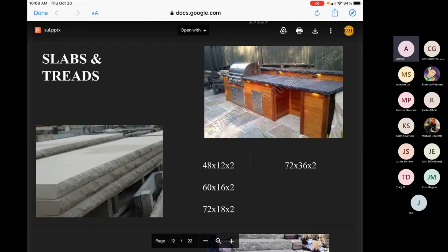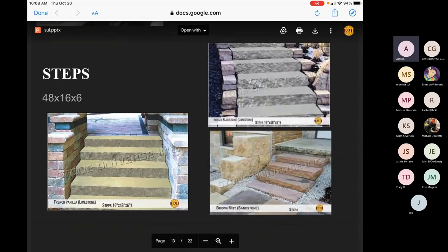Our treads, which are 12 by 48, 16 by 60, or 18 by 72, are three-side rock face, one long-side sawn edge, all 2 inches thick. Getting into our steps, all of our steps come 16 by 48 by 6 inches. Four-side rock face, and the surface is a natural finish.